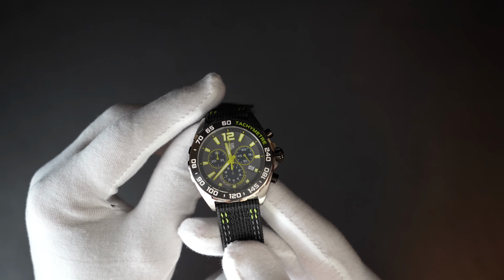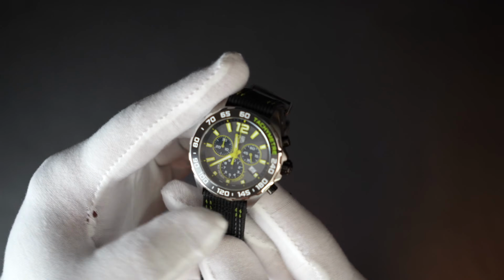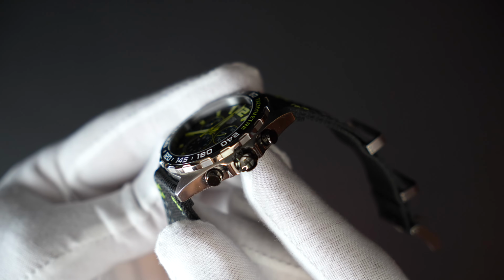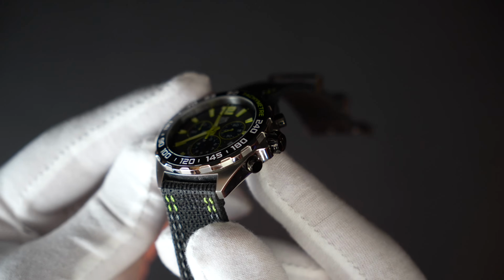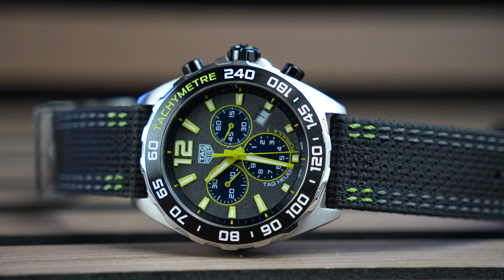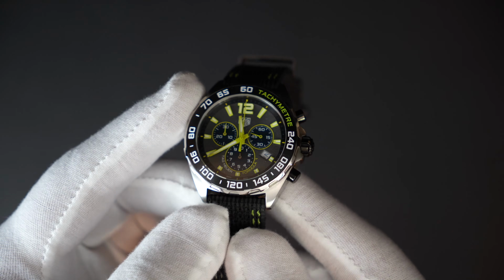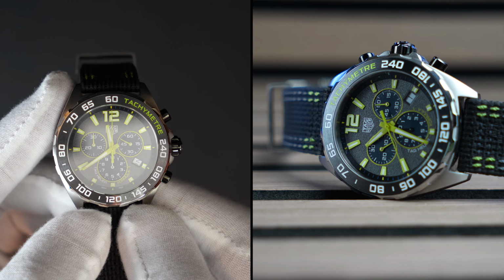So a durable fabric strap. It's tough, you know, from that 20 millimeters tapering down to the pin and buckle closure. Accent stitching adds that touch of sportiness here with the green stitching closest to the watch itself as well by the lug connection. Everything's just working and it's matching and it's doing a great job.